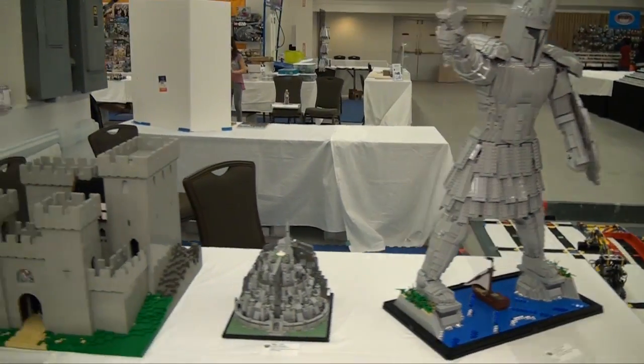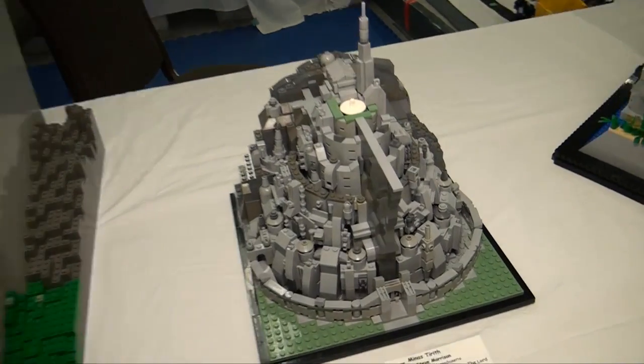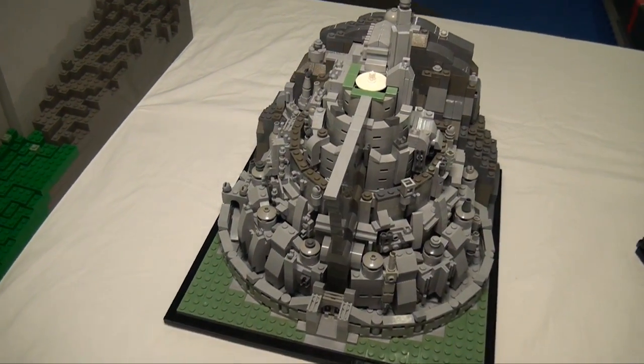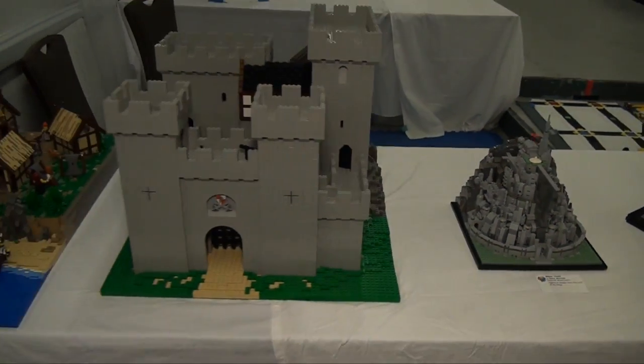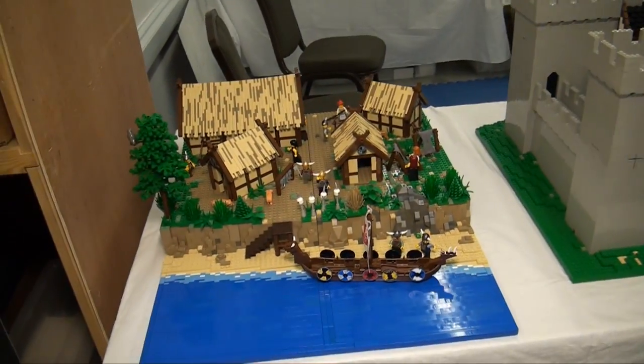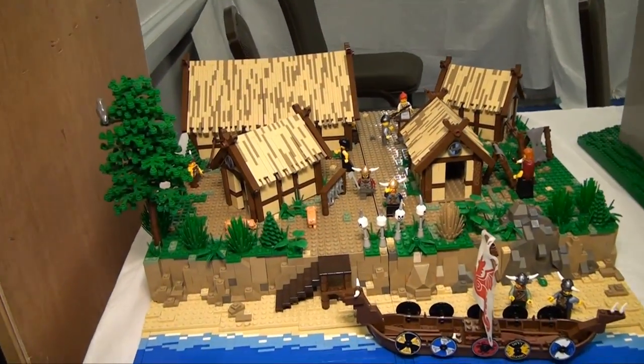Keep going here. We've got a Lord of the Rings build that I think has been done several times. It's a popular build to do with Lego. Highly popular build. A wonderful castle here. And then a little Viking diorama. You don't see Viking huts and things like that real often.